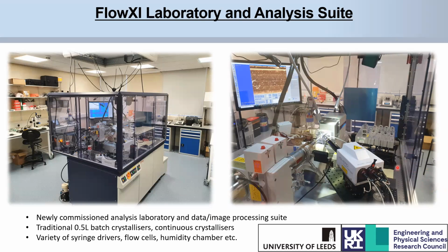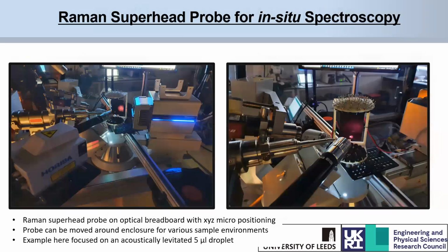And you can see on the image on the right here, this is our superhead probe. This is the Raman probe I was talking about in the last slide. It sits on an XYZ stage, and it's focused on the center of the goniometer of the diffractometer, so the X-ray beam and the Raman beam are focused at the same position. In this case, you can see the flow cell just in the center of the goniometer, ready for an experiment. This is another close-up of the actual superhead.